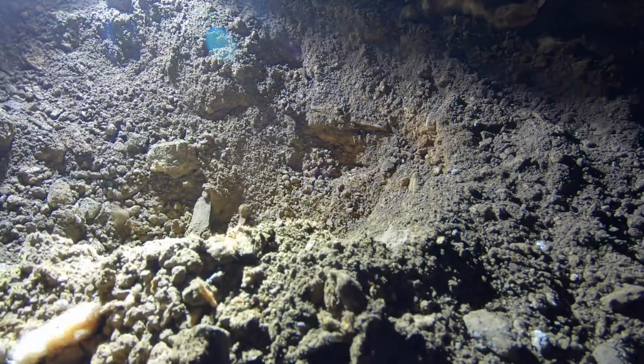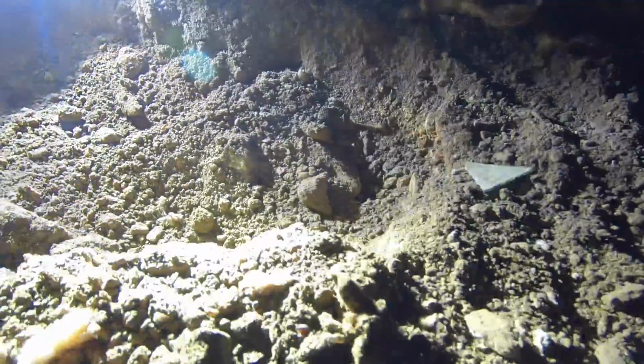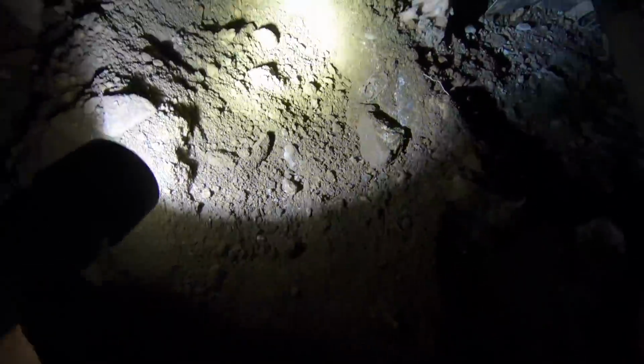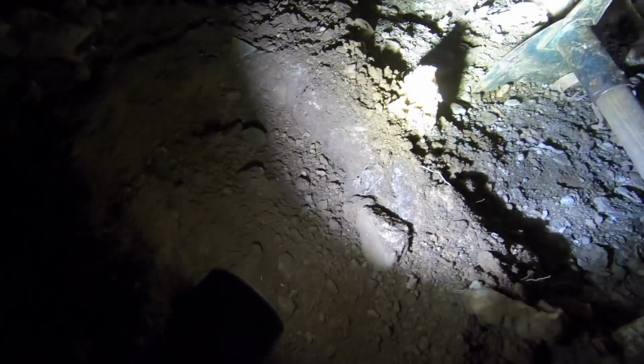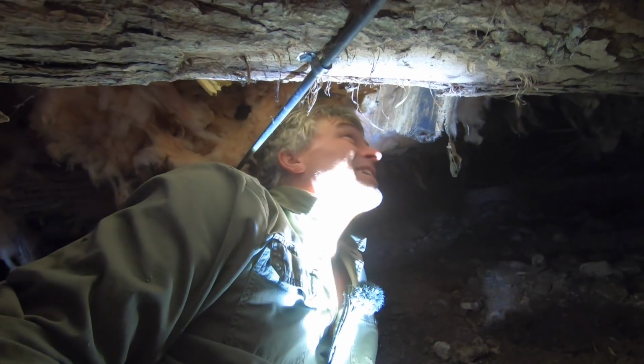I think it's probably out of the hole though. Some glass, window glass there. Saw some bottle glass, but there's not enough there, and I'm really gagging from that insulation. So we're gonna go back outside in the fresh air where we should be. There's no spiders or snakes right up there.